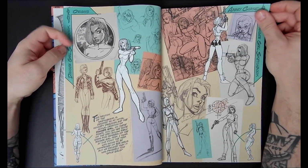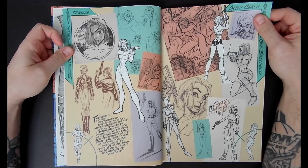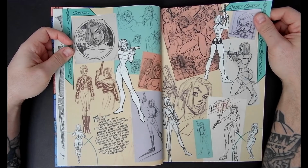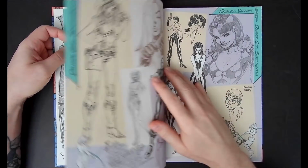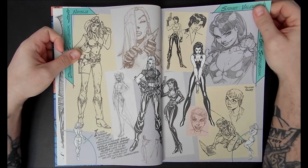We get the origins of Danger Girl. We got Abbey Chase, she's the main character. These are his concept drawings, some of the rough ideas for the members. Definitely makes me want to pick up some of his other sketchbooks that I know he does, like for all his Marvel cover work. I love this stuff, man.